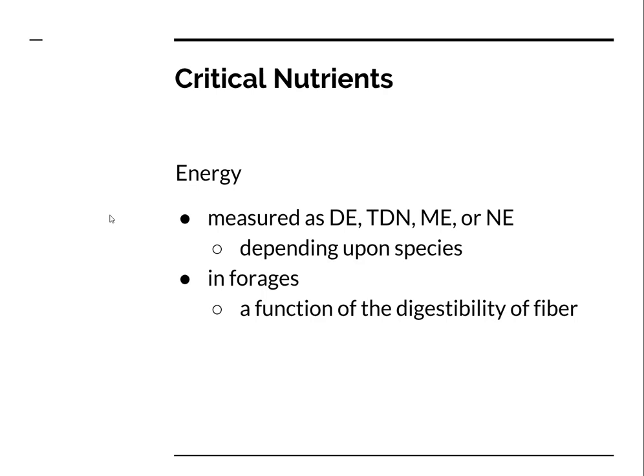Metabolizable energy, I think swine base their requirements off of metabolizable energy, and then in modern times, the modern cattle nutrient requirements are expressed in terms of net energy. So in forages, the energy value of a feed or of a forage is largely a function of the digestibility of the fiber in that forage.